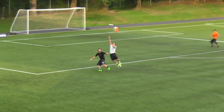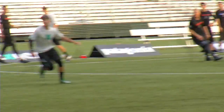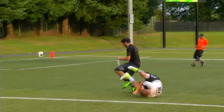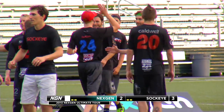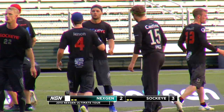And Burton did a nice job coming into the body of Campbell just enough to make Campbell go up early, and then you see Burton peel off at the right moment to bring down the goal. So 3-2 Sockeye. Pretty clean so far for Sockeye.